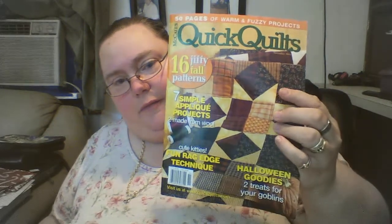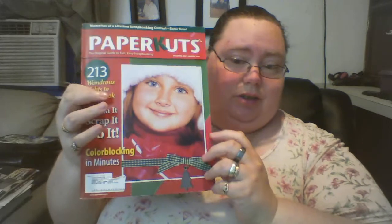And I had some magazines, and I thought, you know, I'll ask how much they are. Well, they were free. So one of the ones I picked up is called Quick Quilts. It looks like this, and this was a freebie. And the other one I picked up was Paper Cuts, and this is a scrapbooking magazine, and it was also free. So I picked it up. I never pass up magazines like that when you can get them.